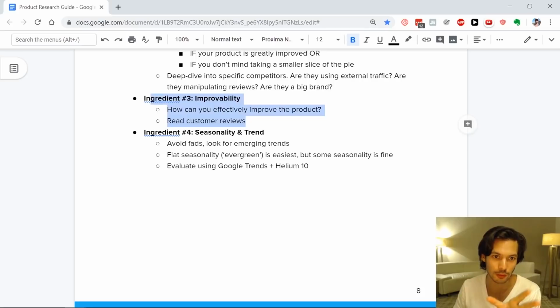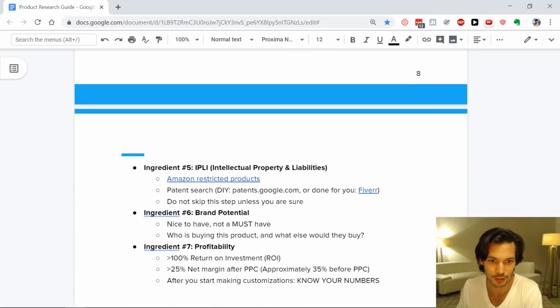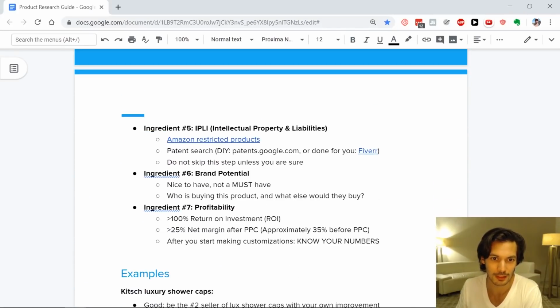And improvability I'll talk about now as well, because while I'm looking at the reviews, it's really the best possible source, unless you have personal knowledge of the product. Your best data around improvements is going to come from reading those reviews, seeing what people didn't like, seeing what they did like, and you either want to do more of what they did like and reduce what they didn't like. And that's really the process of improvement.